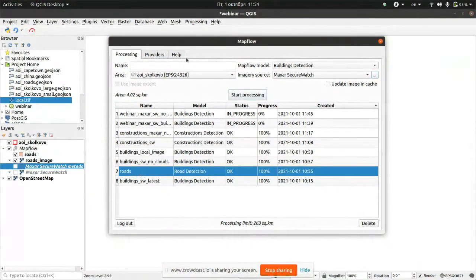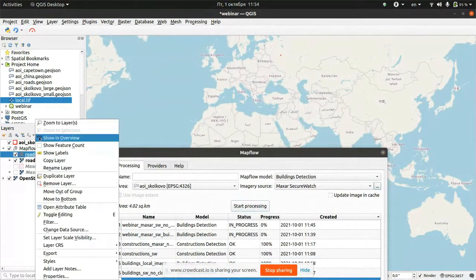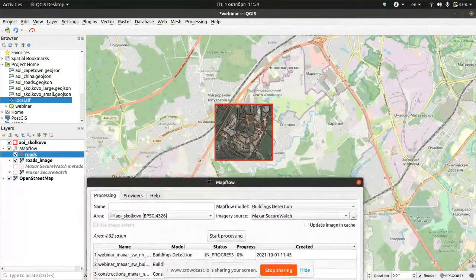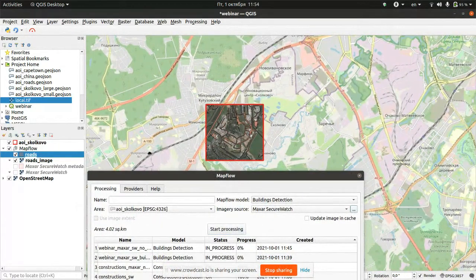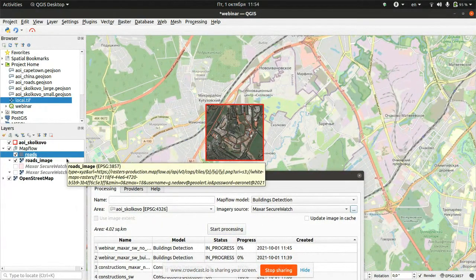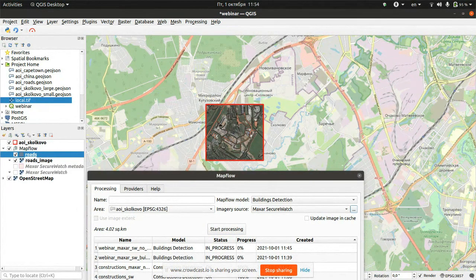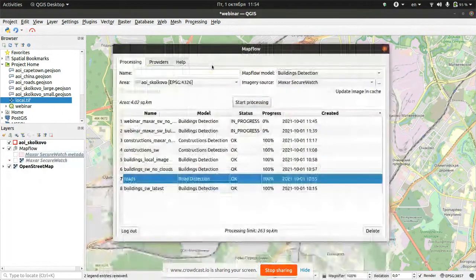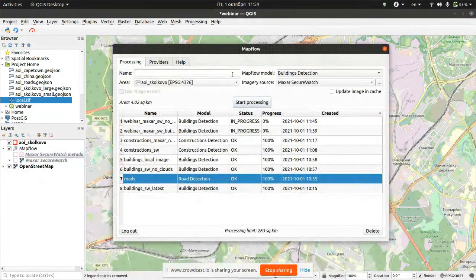Now let me ask you more questions, because we have more. Is it possible to use a premium account of SecureWatch to make a precise estimation of changes with multi-temporal imagery? So this is a good question, but we do need to process different images and compare masks of the features extracted from the imagery, and by this comparison we can estimate or assume the changes.